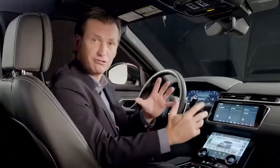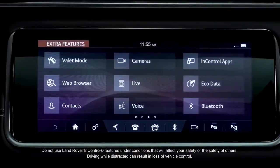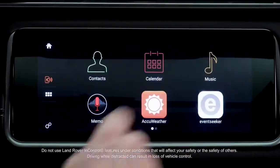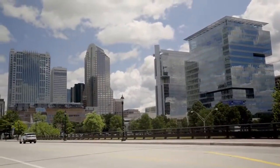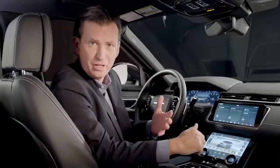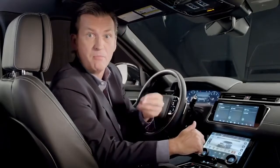It's really important to communicate to the customers that Range Rover Velar is the most connected Land Rover to date. Land Rover In Control is a suite of standard and optional features that really connects the customer to their vehicle and seamlessly with the outside world. It features technologies such as the In Control remote smartphone app. It's an app that provides upgraded information on Velar and enables you to interact with it remotely.